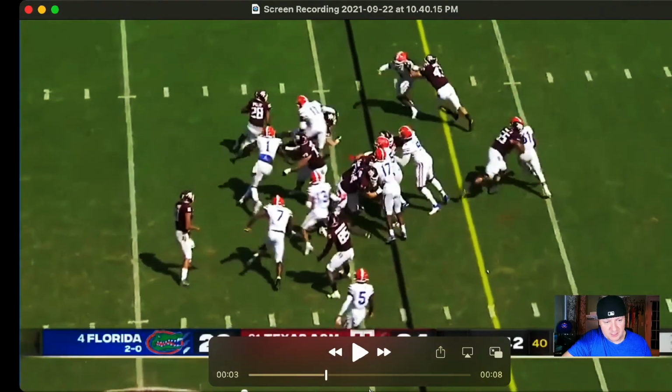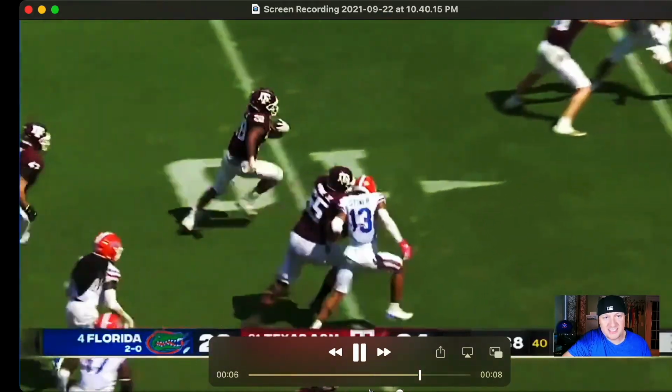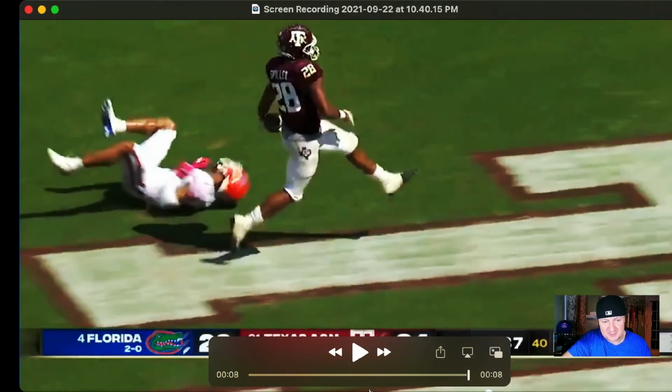That is it. Let's watch the boom in real time here. So here we go. Bam. Drops him on his head. And that's it. Isaiah Spiller touchdown.